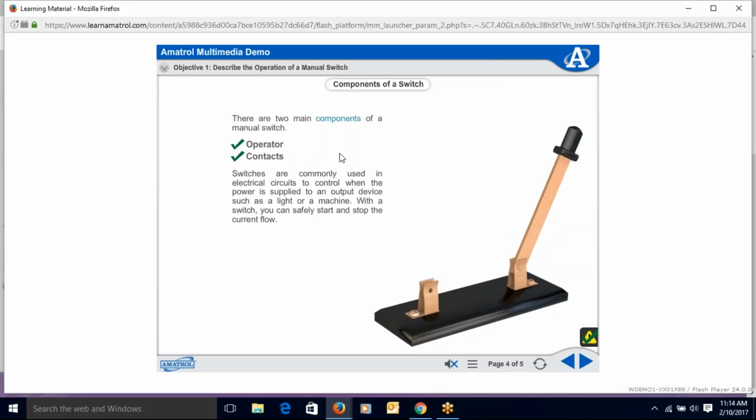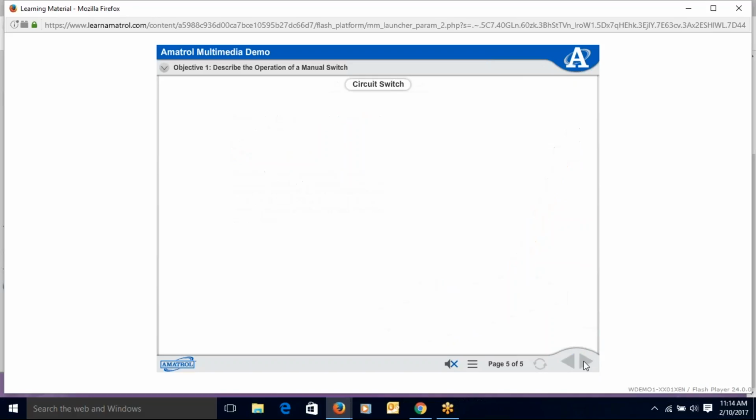Here, again, I already scrolled over these, but I want to know what the operator is, and it highlights what the operator is. I want to know what the contacts are, and it highlights the contacts and then gives me a definition there. So we're always making the student engage in the learning and move the mouse by limiting the number of words and having embedded interactions on the screen. And this is a low-level interaction. We're going to get to ones that are higher level as we proceed through the content.